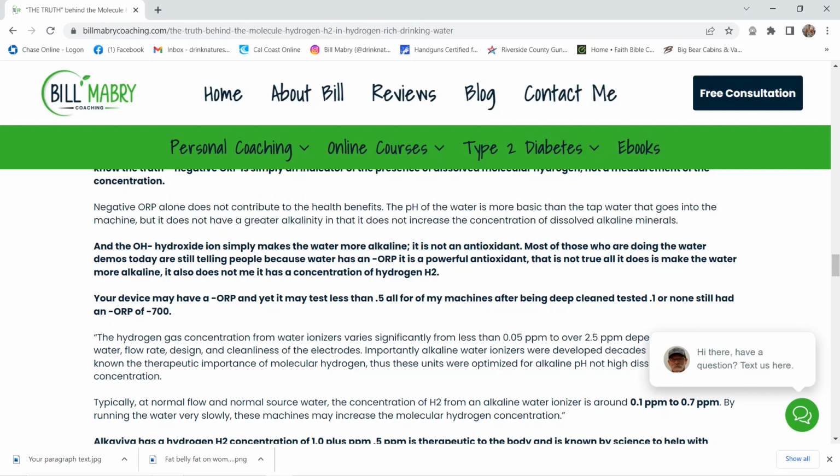Most of those who are doing the water demos today are still telling people that because water has a negative ORP, it is a powerful antioxidant. That is not true. All it does is make the water more alkaline. It also does not mean it has a concentration of H2.